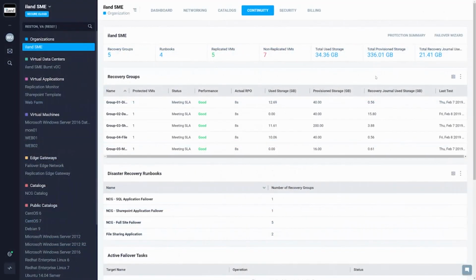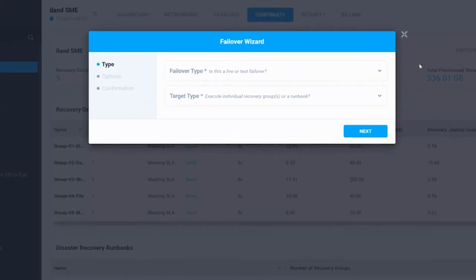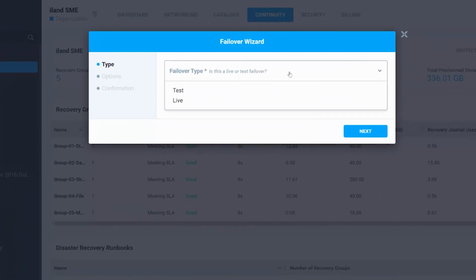Once virtual machines are configured and replicating properly, applications and IT assets have been grouped according to business objectives, and runbooks have been created for whatever possible scenario imagined, it's time to automate the entire process with the Failover Wizard. By selecting Failover Wizard, you have the option to choose whether you want to perform a test failover or a real failover of production resources to the iland cloud.